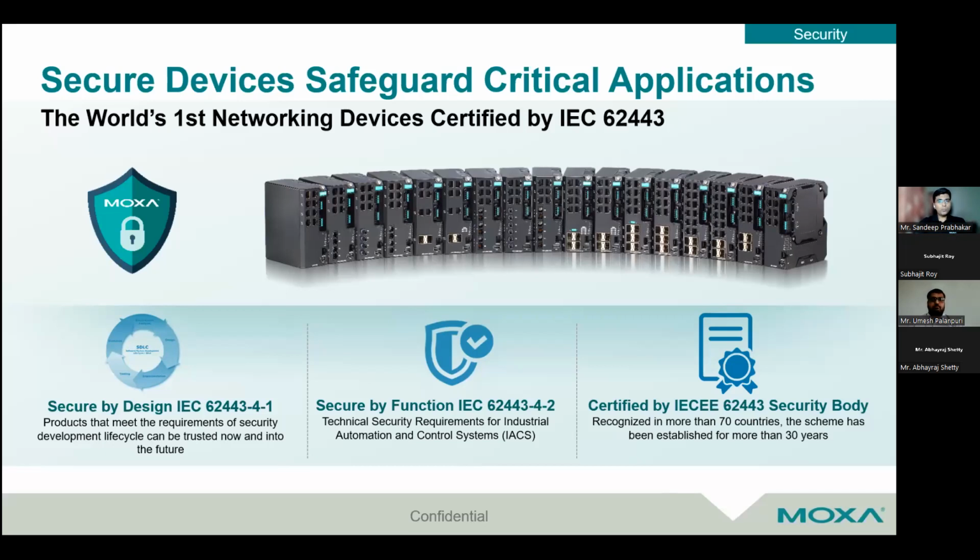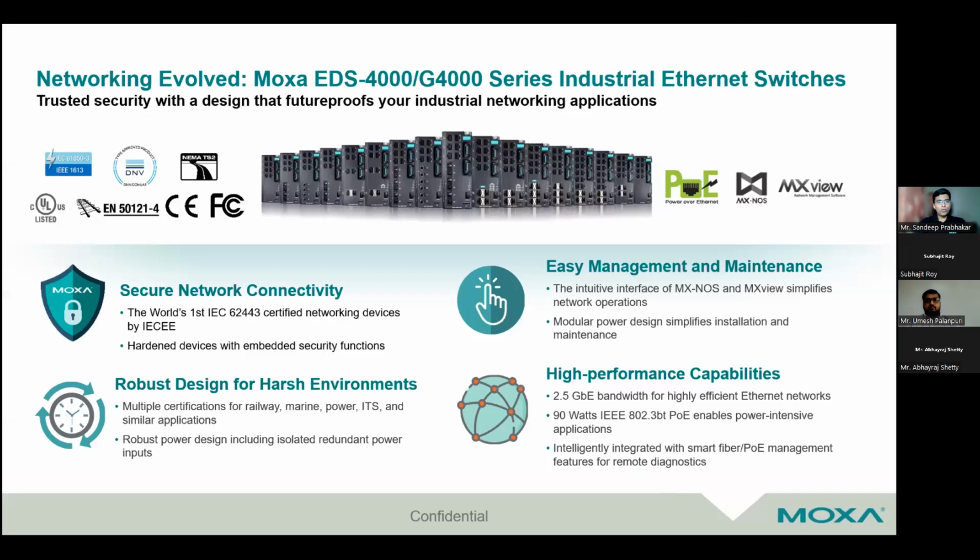We have launched the world's first networking device certified by IEC 62443, using the secure by design methodology of 62443-4-1. We have the certification for this particular product as well. And it's not only one particular product. These are a wide range of products. We have up to 68 products in this particular series, which are certified for secure operations.